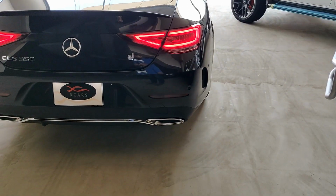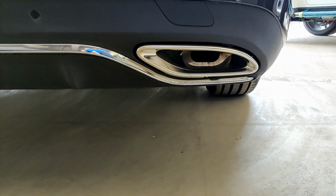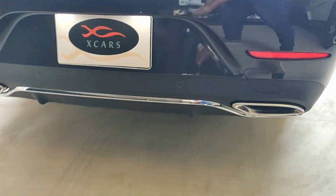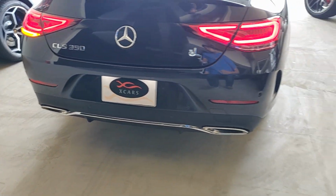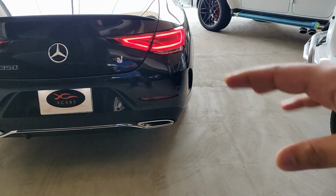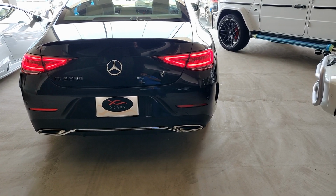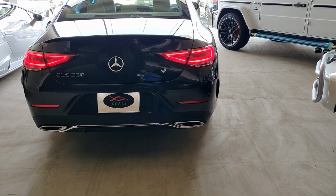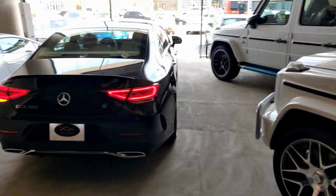Then down below we can see we have these exhausts, which are not fake by the way, thankfully. And you have a slight diffuser style design with some chrome bits around it. Again, if you go for the black or night package, all these chrome bits will be blacked out, which I highly suggest you do because the way this thing looks, it is so sporty. It needs that black package to look even more sporty as well. So that's all on the exterior of the car.